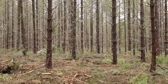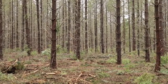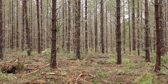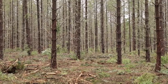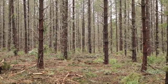The trees are not barked, meaning they're not all scuffed up. They've left some of the larger ones. They're going to thrive. They're going to flourish. They're going to grow so much faster. I mean, it looks like a park in there. It's just beautiful. It's just incredible to me.